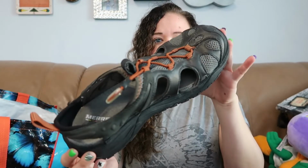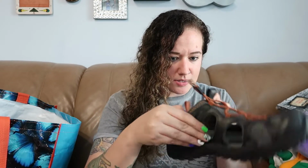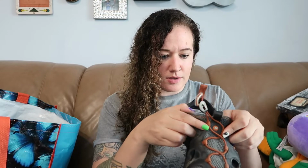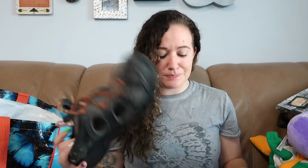They're like a waterproof hiking, a men's style, I'm pretty sure. And where's the size? It's in here somewhere. Way down here. These are the Acapulco charcoal in a size men's 11. And I did look up comps on these in the store, and they were around $50 for just a pair of used sandals, so happy about that.